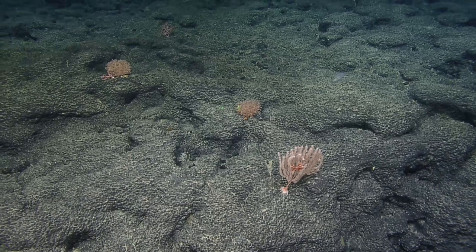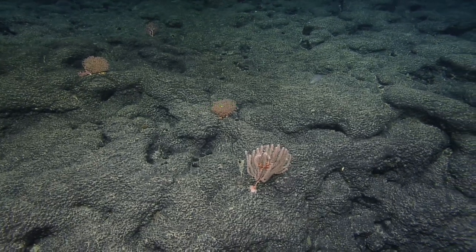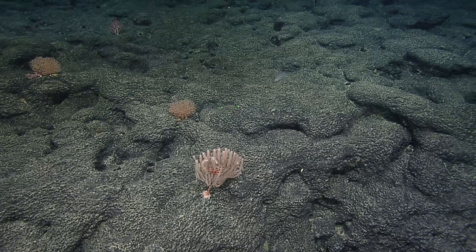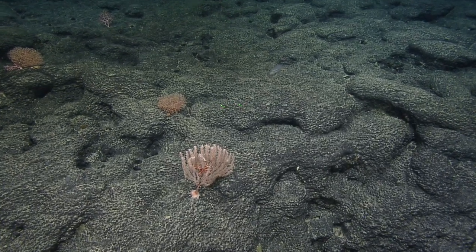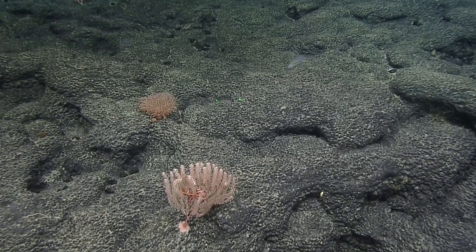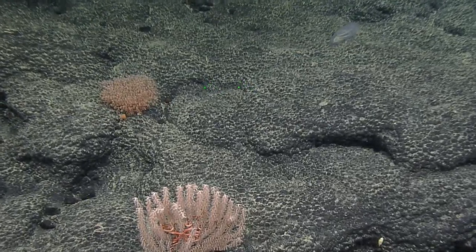Can we zoom in on this? This is a different sea fan. The one in front. This one? This one. Yeah, and there's also a little yellow something there. Go ahead, turn it. Push it. And this is definitely a sea cucumber in the background.